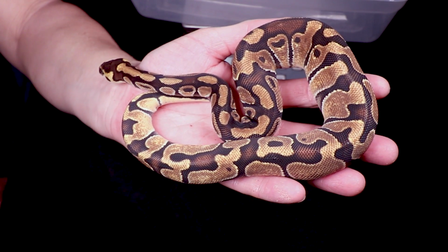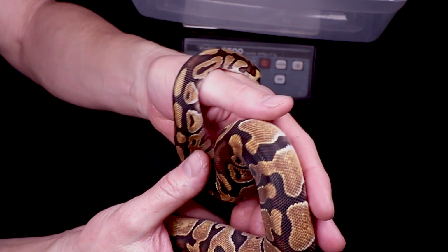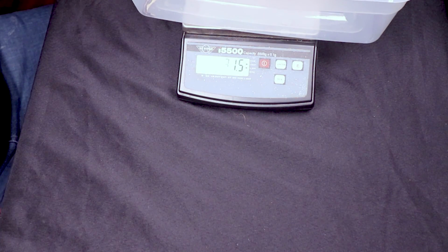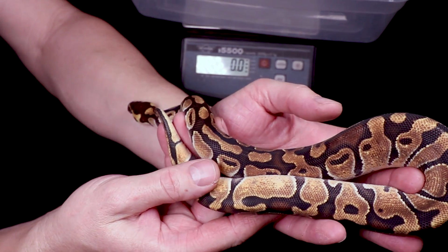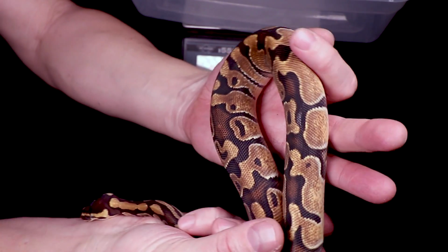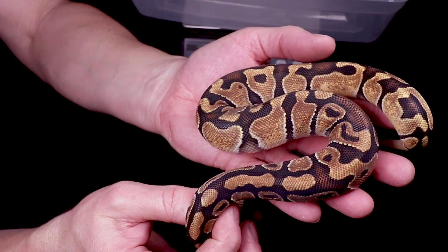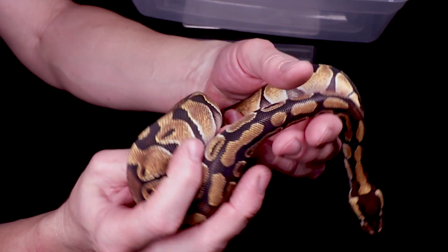Alright, so here is Soba. Soba is a male Enchi, 100% het clown. And let's see how much this guy weighs here. It's coming in at 274 grams. And it looks like he's going into shed a little bit because usually he's super bright. With the influence of the het clown and the Enchi, usually it's a lot brighter than this. You can definitely tell it's going into shed. And that's kind of the hard thing, showing off snakes when they're in shed, because a lot of times they'll fade out and they won't look as impressive as when they're fresh out of a shed.